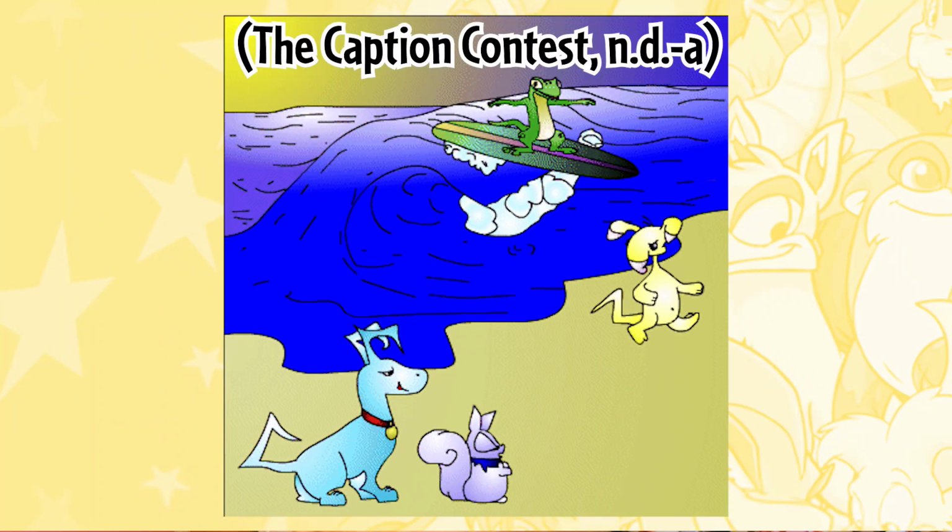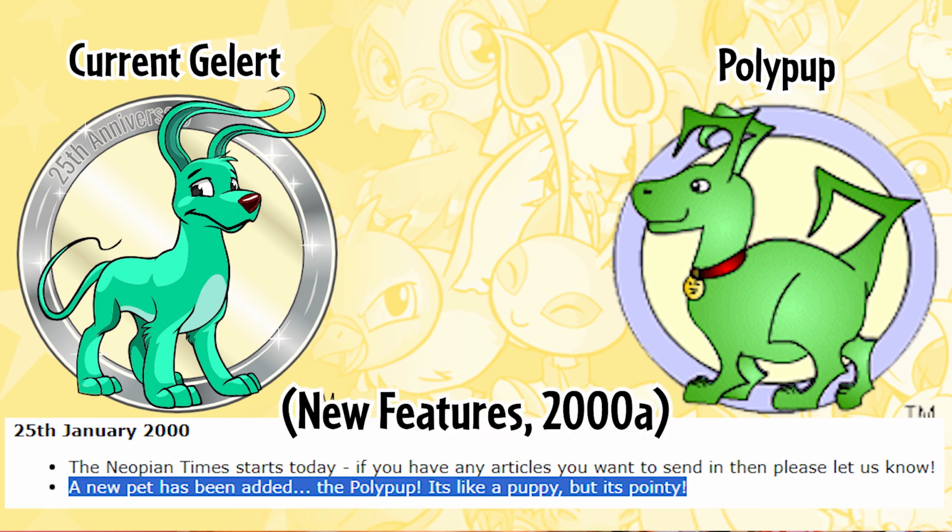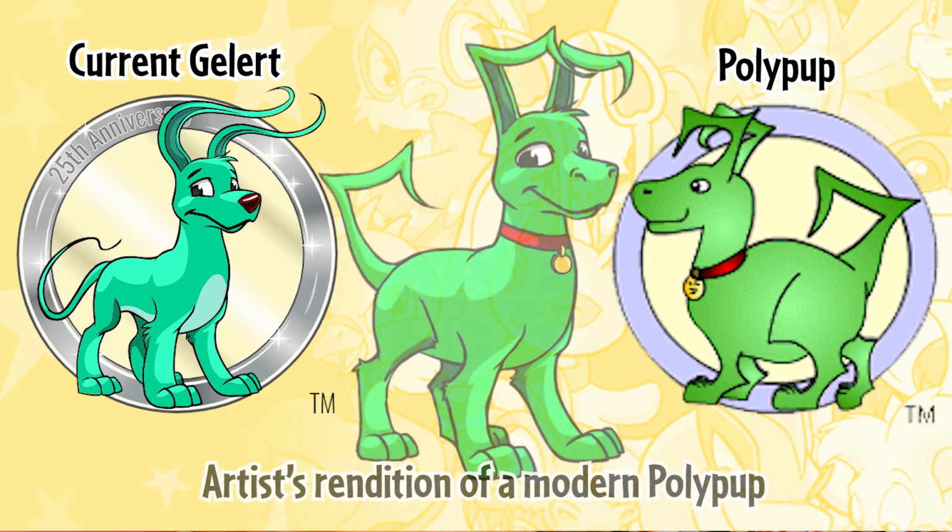Originally, this OG Gelert had a slightly different design than the one we know today. Most notably, the 2 nostrils on the end of its snout as opposed to the Gelert's puppy dog nose. They were also described as spiky, having a more rigid and angular design compared to the fluid, flowing, whip-like ears and tail that have come to define Gelerts.